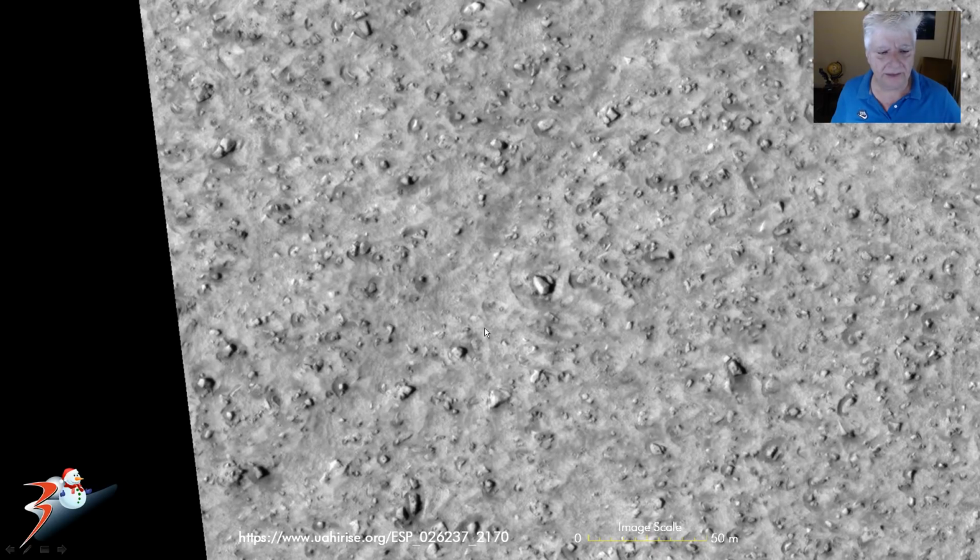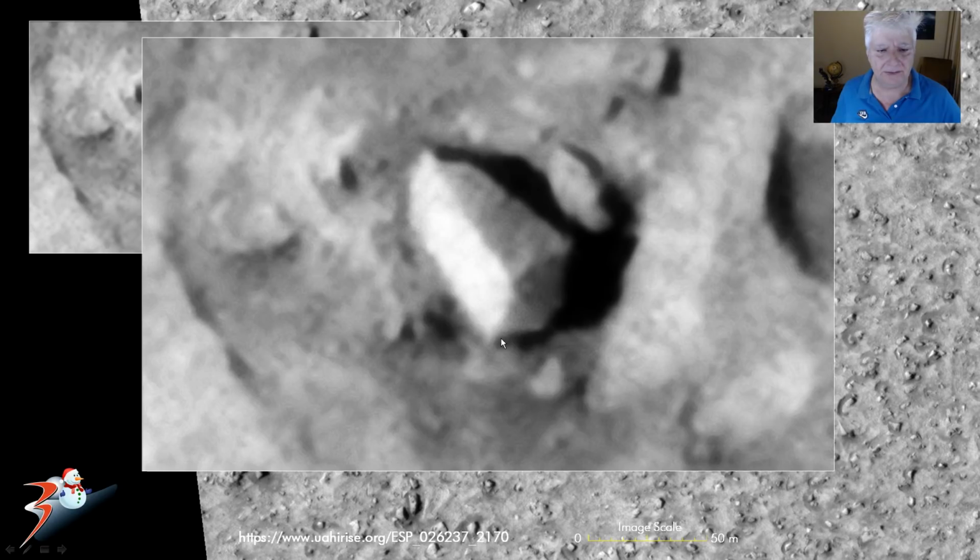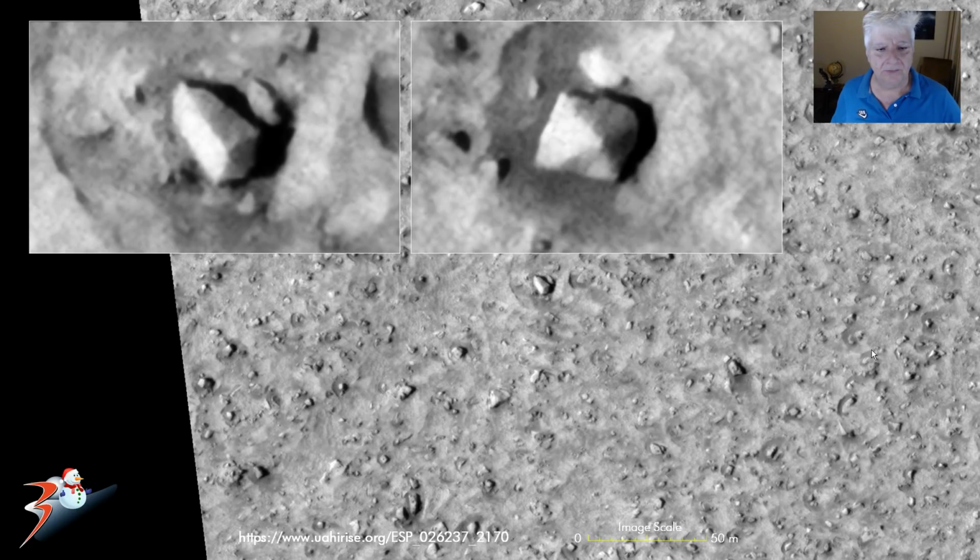Another one of these pyramidal diamond-shaped objects there. This one's about 10 by 4 meters. You can see straight lines in this, maybe at a right angle. It's 1, 2, 3, 4 sides to it. Very similar to the one that I showed a bit earlier in this video. Same sort of material by the looks of it.